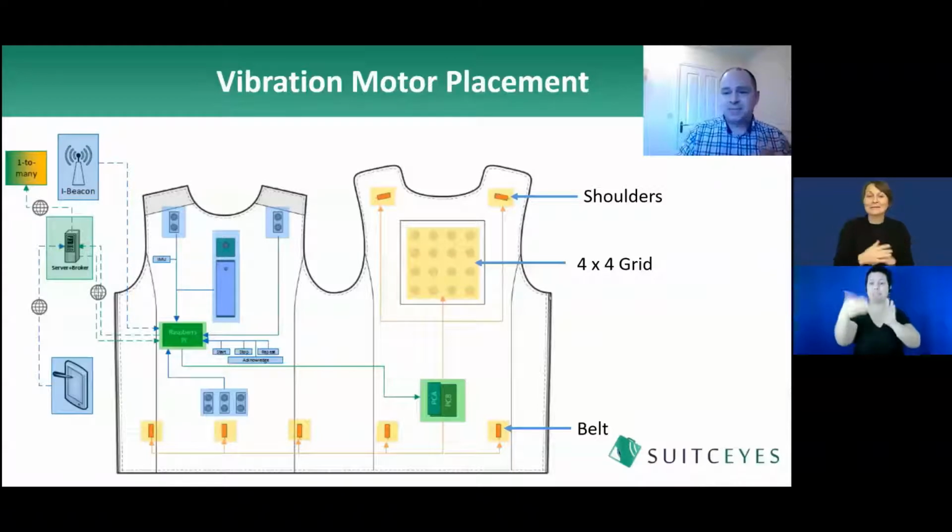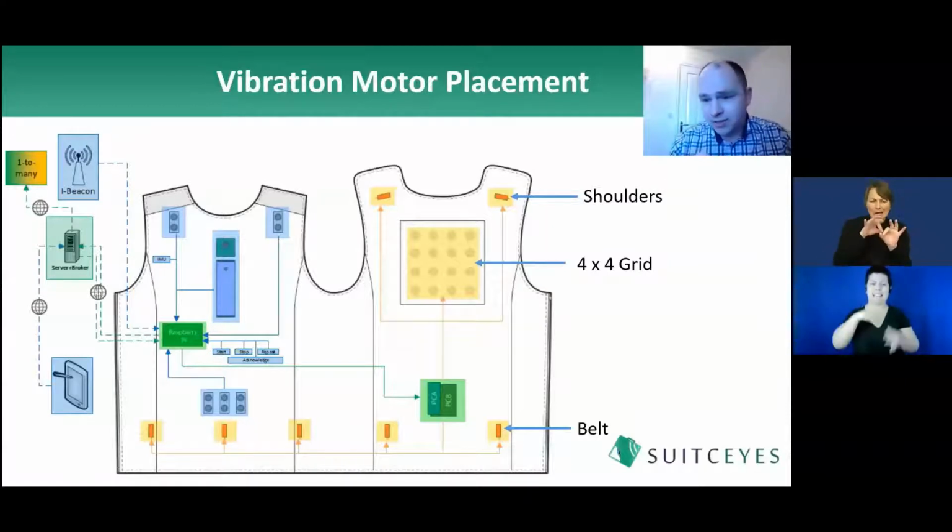What you see is basically the vest as if it had been opened out. On the left-hand side, you see the front of the vest with the camera in the middle and the ultrasonic distance sensors. On the right, you see the back of the vest. And although there are many wires shown on here, it's the ones in orange that are of interest. So we see there are vibration motors, one on each of the shoulders.